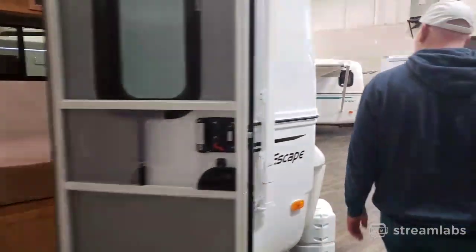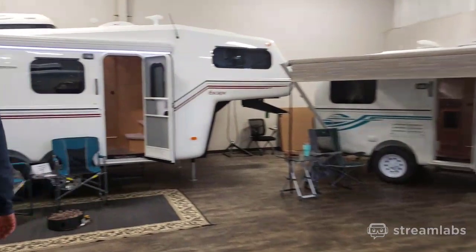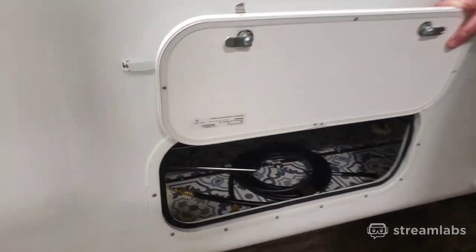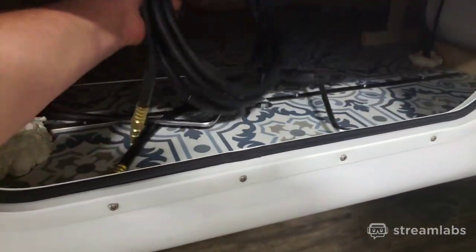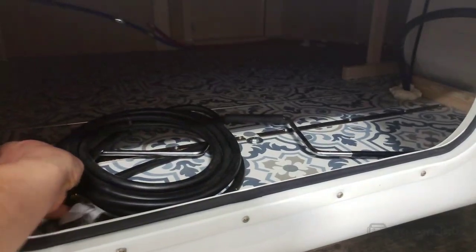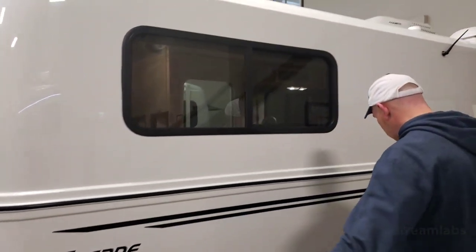Let's look around the other side. There's not many options on the other side of this trailer. Again, the hatch for under bed storage. So the bed on this Escape 21 Classic is in the front. And here's the hose that goes with the propane quick connect. Nice and long. Very good. Work our way down.